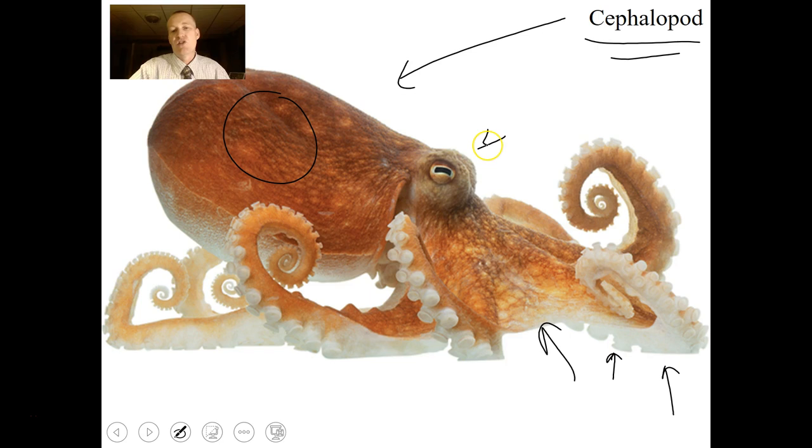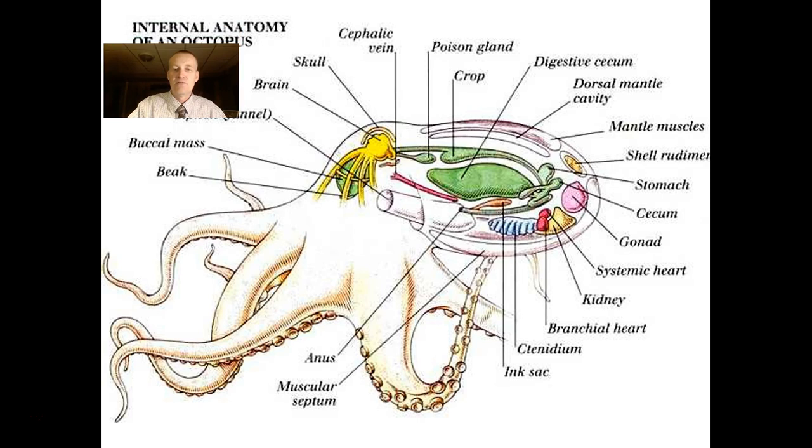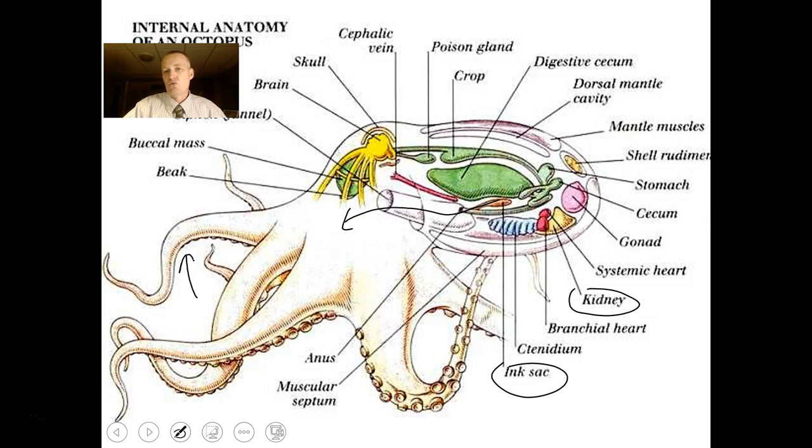This is just a picture showing you some of the internal structure of an octopus, and they do have the mouth and the anus, so they have a complete digestive tract. They have an open circulatory system. They have the regular parts, the metanephridia. They have an ink sac that they use for squirting ink out as camouflage. Their muscular foot is divided into tentacles, so they do have a mantle, and the mantle doesn't secrete a shell, but it just secretes a skin.